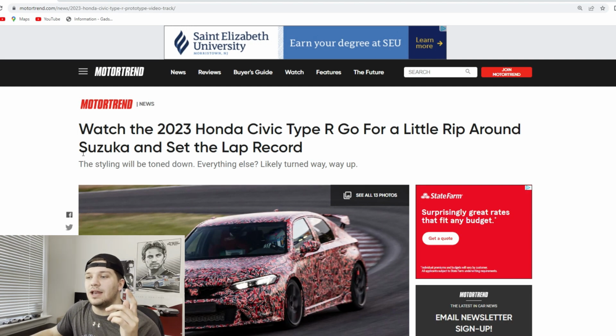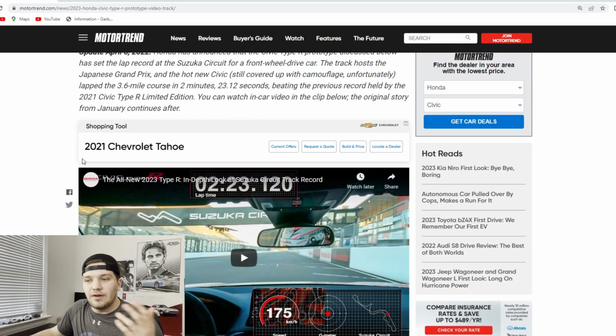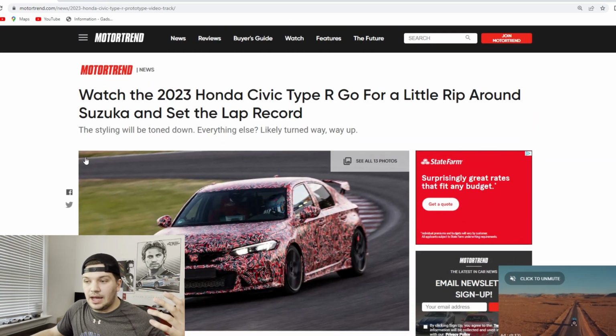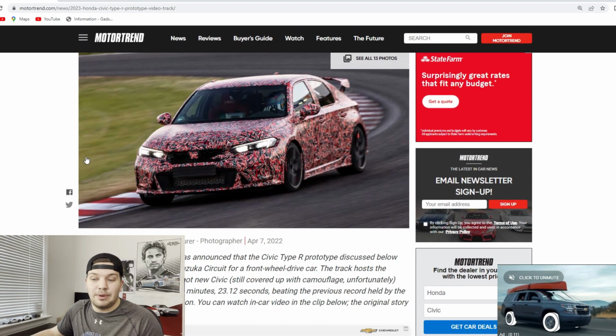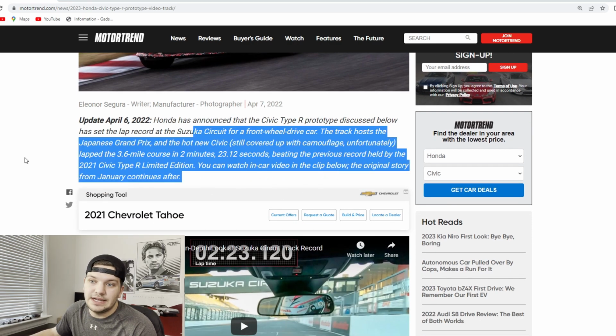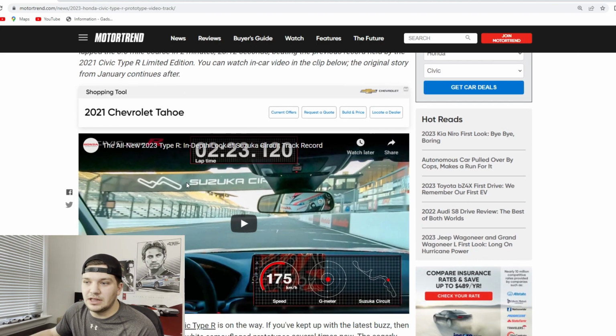And now switching over and looking at this Motor Trend article, this article has a bunch of information about the new Civic, but more specifically, it talks about how this new Civic Type R apparently has set the track record for a front-wheel drive vehicle at the Suzuka Circuit. And you can see here that it laps the entire circuit in 2 minutes and 23.12 seconds, which was actually, by the way, previously held by the previous generation of the Type R. So it's kind of funny that Honda's beating their own record here.